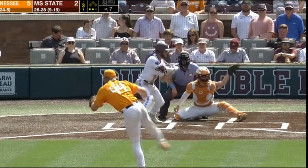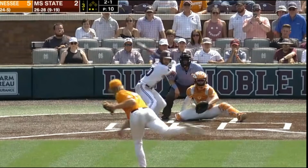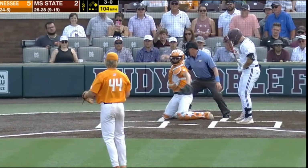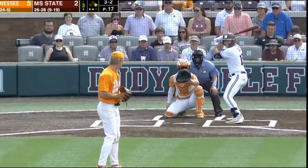But the most amazing thing I saw yesterday, either pro or college, was Ben Joyce. The volunteer fireman throws nothing but diesel. He was basically sitting 102 to 105. In fact, he had 14 pitches this game over 103 miles an hour, which is more than all of MLB combined this season.